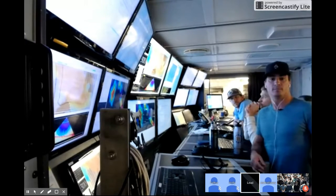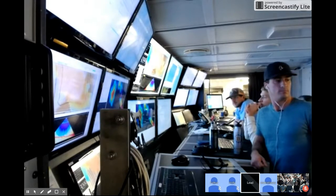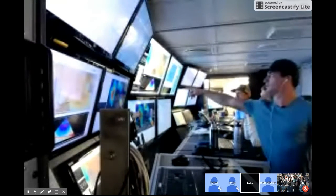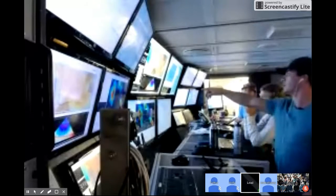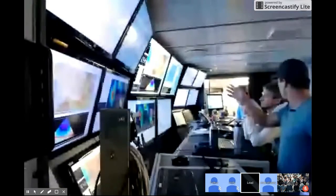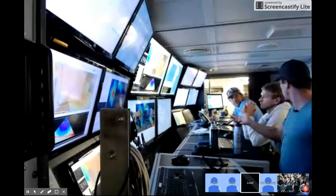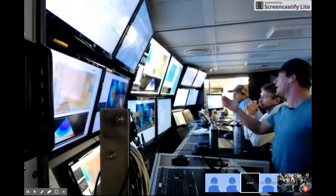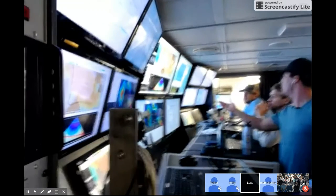Next question? I got another one. Okay, what's the triangle that has the gray tip on it on the third screen? That one. Yep. So the triangle right here, correct me if I'm wrong, this is actually the multi-beam as it goes through the water column. Is that correct? That's correct, yep. So this is actually showing us how wide of a picture we're getting right now. Right now, how many meters wide are we getting?